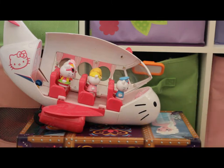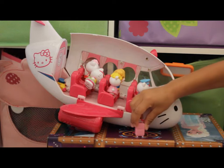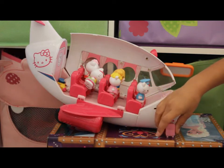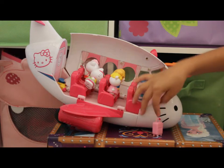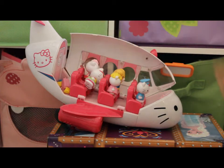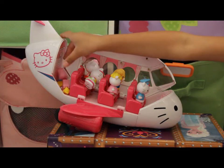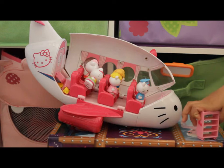And then we have two suitcases. We have this one with the handle and the cute bow. We'll have to put that in the back. And then we have this one that has a bow on the front. These are little things to carry it with.